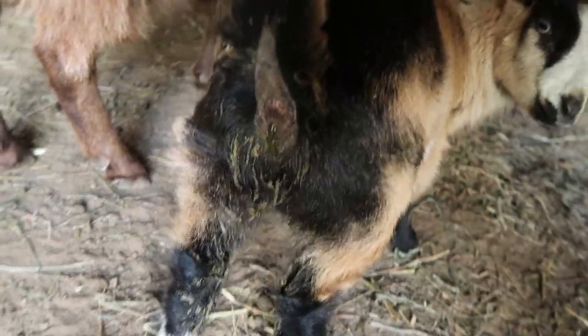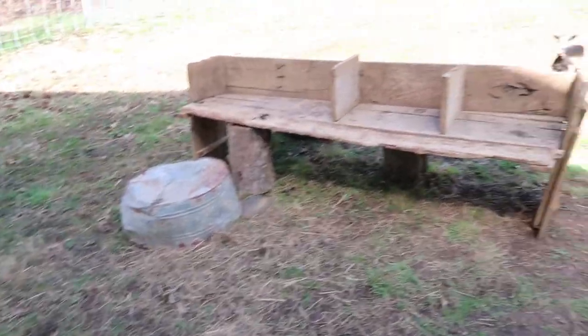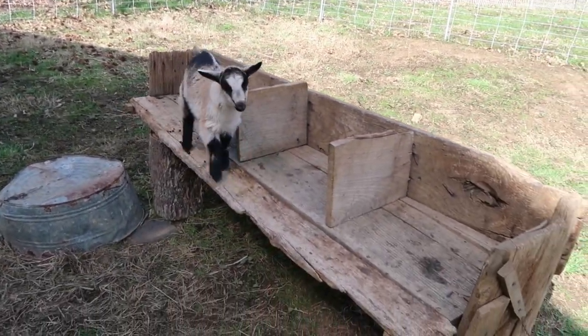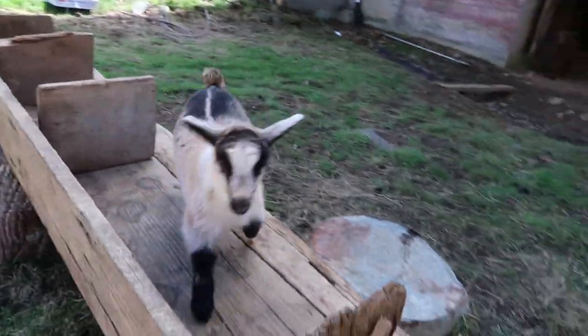Okay, there you go. She just pooped. And you can see how dirty her butt is. You seem pretty active to me. Oh yeah. Usually Lady and Rose's poop looks like that. Hey, sweetie. How are you feeling?